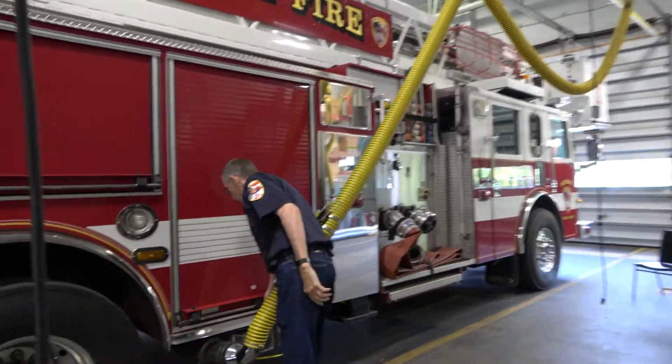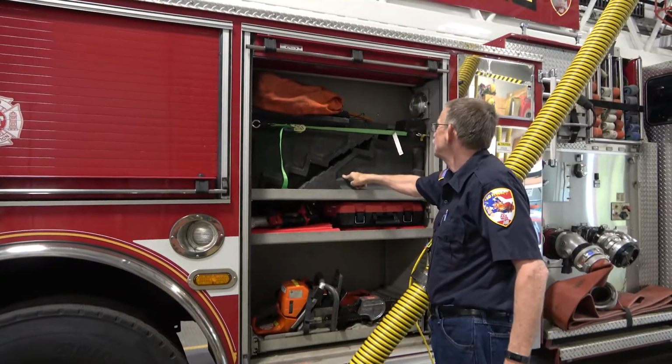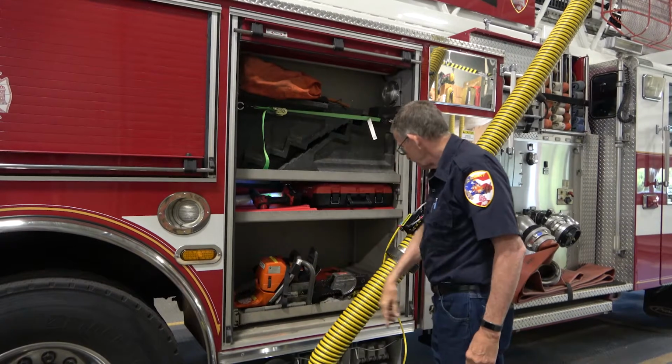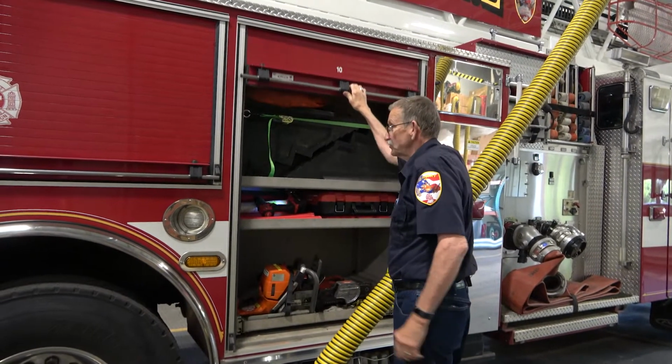Down in here we have some of our blocking. We got hand tools, electric tools, chainsaws. This is a roof vent for cutting holes in roofs.